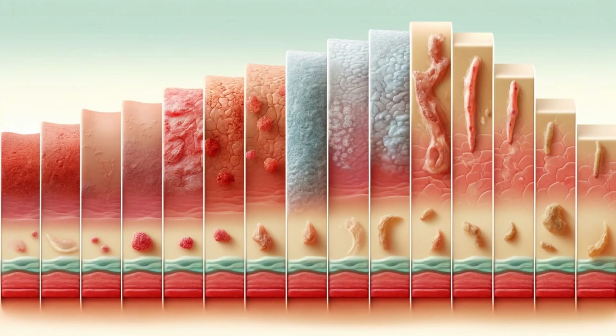Have you ever struggled with stubborn skin conditions that just won't go away? Imagine waking up one morning and seeing clear, healthy skin where once there was redness, itching, and irritation. Sounds like a dream, right? Well, today we're going to dive deep into a powerful solution that could make this dream a reality.